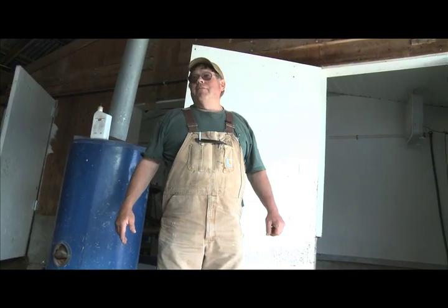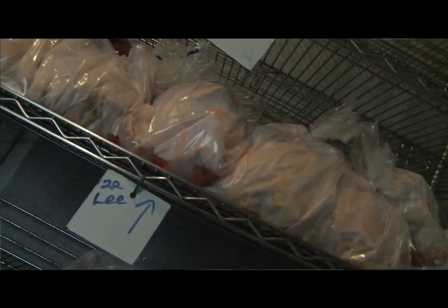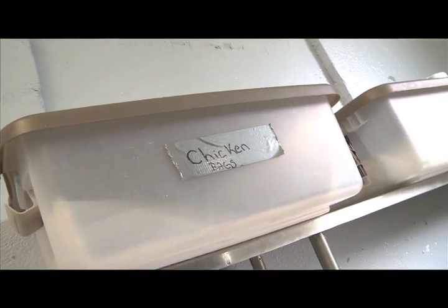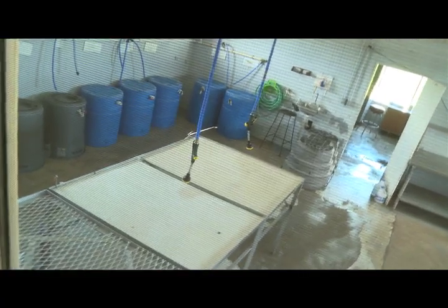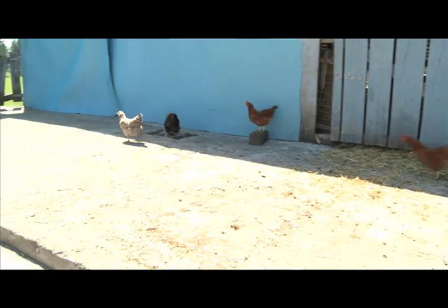So Randy, what's your fee per bird? $3.50 on a basic Cornish cross, 7 pounds and above, we're going to $4. And then if they're really dirty, they get charged more. When we're running good, we run about 60 an hour. We don't like to do more than 300 in a day. I think we did like 15,000 chickens last year.